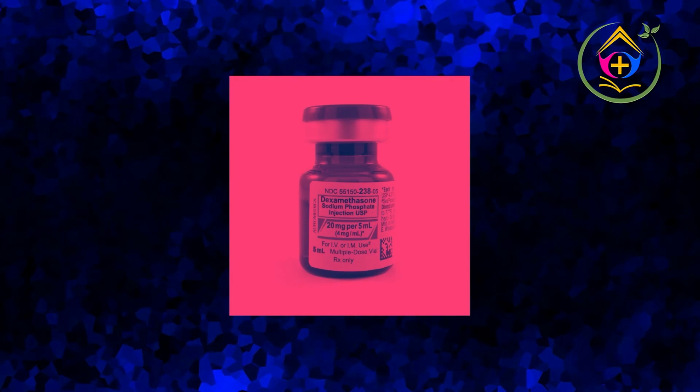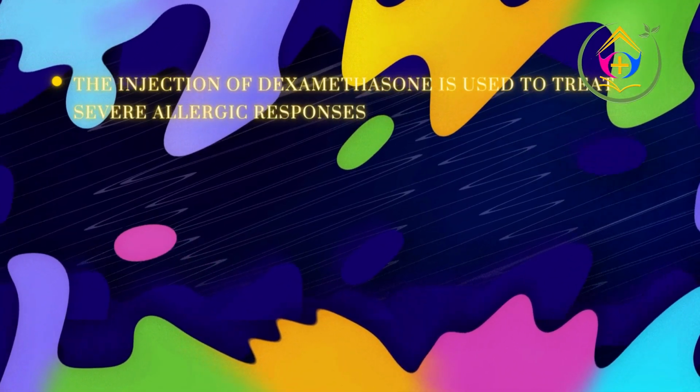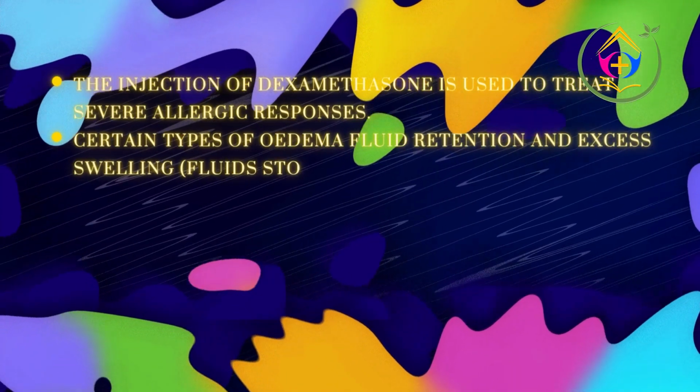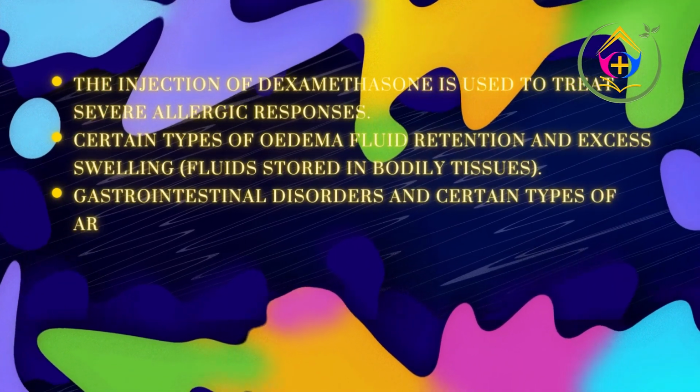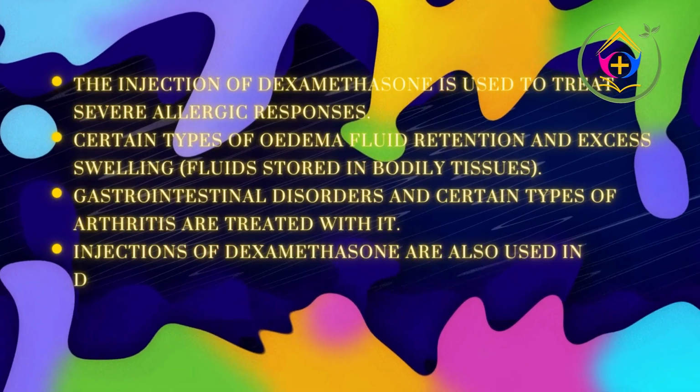Dexamethasone. The injection of dexamethasone is used to treat severe allergic responses, certain types of edema, fluid retention, and excess swelling, fluid stored in bodily tissues. Gastrointestinal disorders and certain types of arthritis are treated with it. Injections of dexamethasone are also used in diagnostic tests.